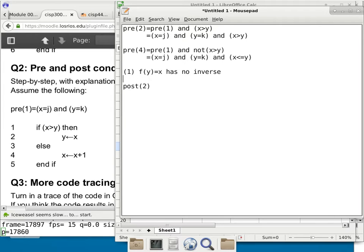And then because of that, we use the forget rule. So these two lines are important. I need to see these two lines to give you full credit because I need to know that you understand the reason why you're choosing the forget rule is because the right-hand side of an assignment statement is not reversible with respect to the left-hand side. Okay?